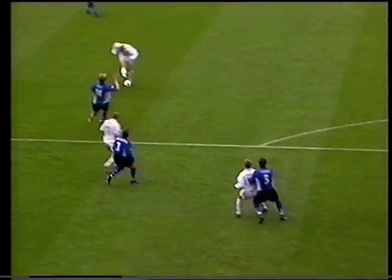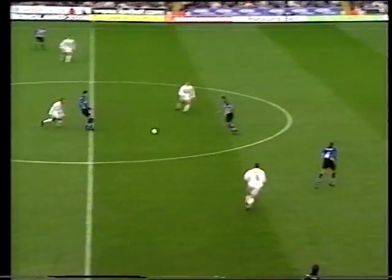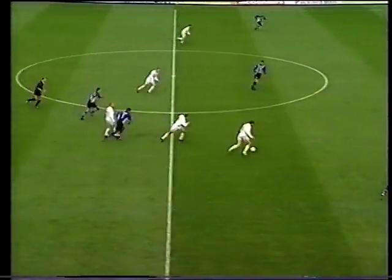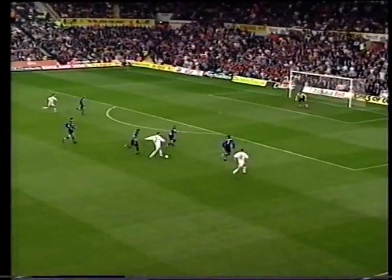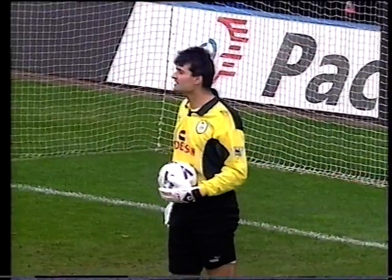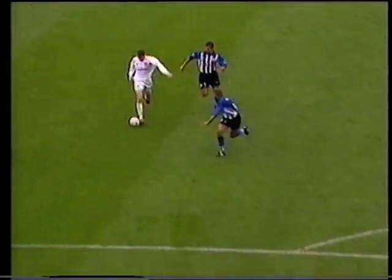Just a little bit short, to tell the truth. Tom. That's a good challenge by Smith. Bridges, Smith to his right. Kewell the other way, Bridges, and Cernacek finally forced to make a save. Not the most testing that he's ever faced. Got a slight deflection before it came to him.